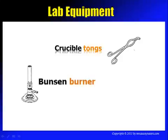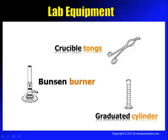Now we have a Bunsen burner, and the Bunsen burner is used for heating things up. And be sure that you contact your teacher when you're using one, and make sure that you learn to get a good flame. A good blue flame is what you want for the best potential. And our graduated cylinder. Get to know the graduated cylinder because we're going to use it a lot. It's one of our best measuring devices.